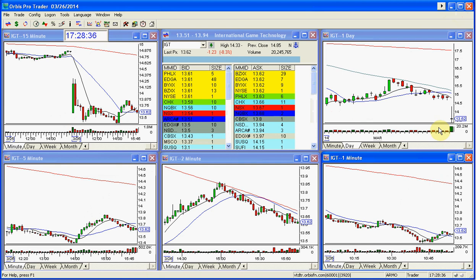The gap was good. This is IGT. This is one of the Stock Swoosh Show plays today on March 26. There was a lot of things to watch today and a lot of things to do. And this is one of the things that I did today. It did not go to the dream target. It did go to a target, but it did not go to the dream target. So watch this to go to the next target, which is 1317 and then $13.